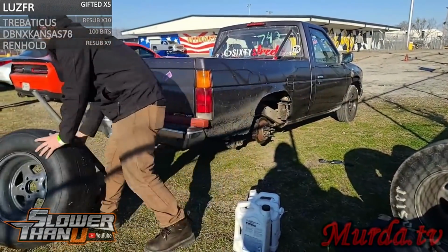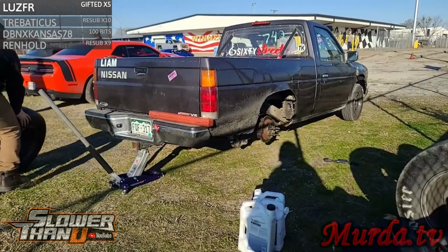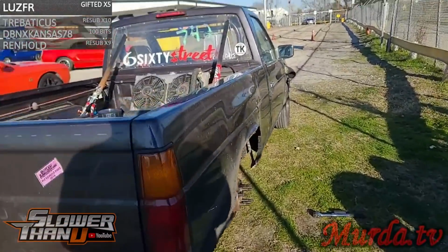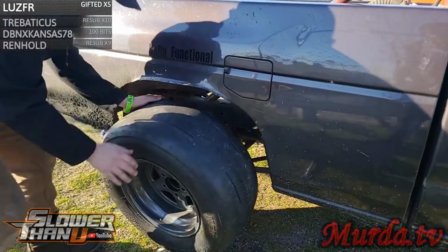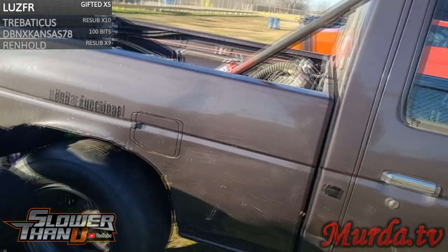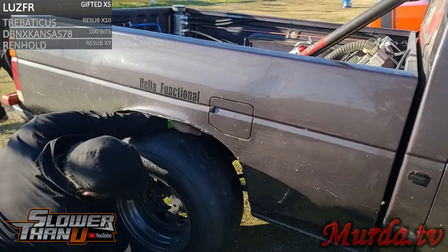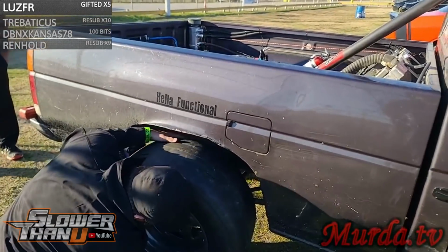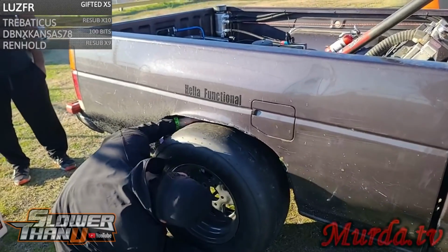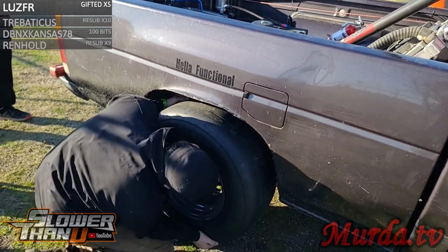But as you can see, we're putting on the brand spanking new radials here. Really happy to be back on the radial. The slicks work for the street pretty decently, but the radials work great on a track, even a track like Yello Belly. Everybody says that Yello Belly is kind of a crappy surface, but radial still, hands down, with the way that we currently have the suspension right now, is definitely the better tire.